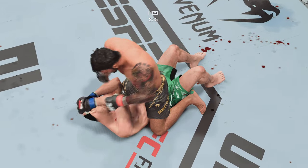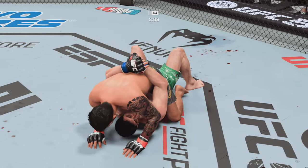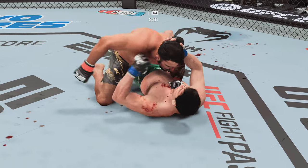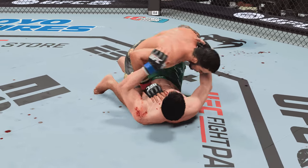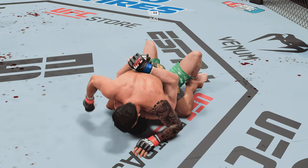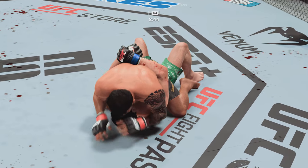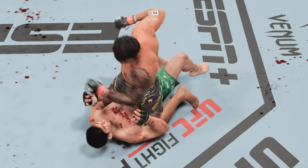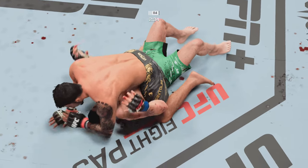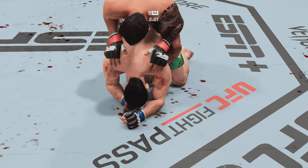Oh, he got to the spot. Well, doing his able best to avoid the ground and pound here. Nice job by Erceg. Look at that. Recognize he's about to lose position. Pantoja's back in full mount. Lands the ground and pound strike. Takes his back now.